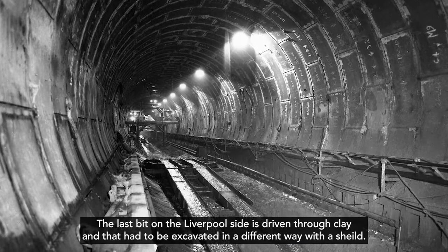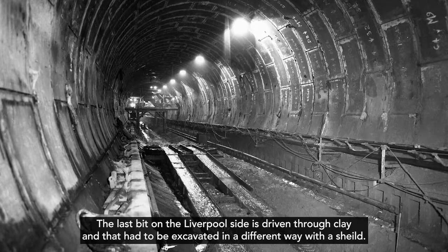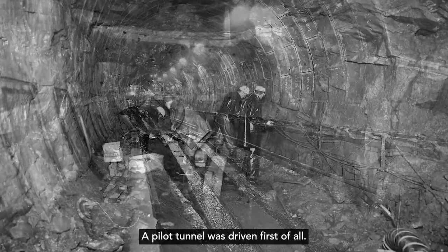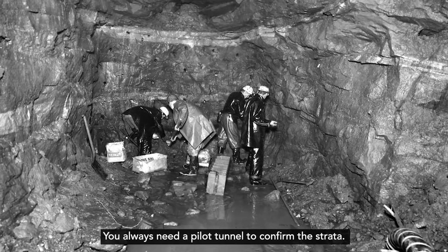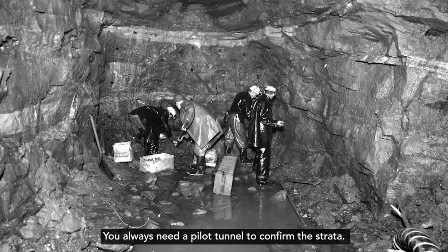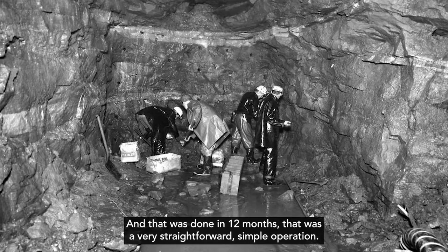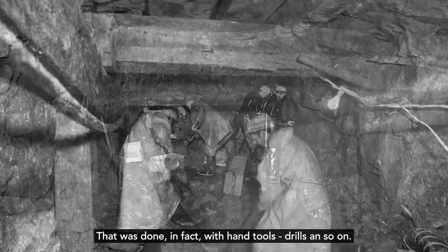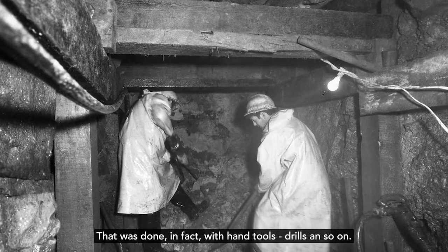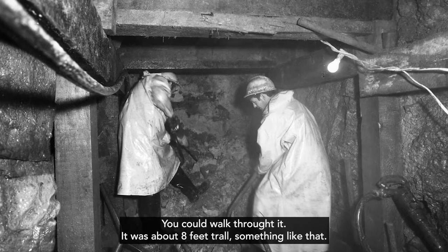The last bit on the Liverpool side, I may have mentioned, was driven through clay, and that had to be excavated in a different way with a shield. A pilot tunnel was driven first of all. It always needs a pilot tunnel to confirm the strata, and that was done in 12 months. So that was a very straightforward, simple operation. That was done, in fact, with hand tools, drills, and so on. You could walk through it. It was about, I would say, 8 feet tall, something like that.